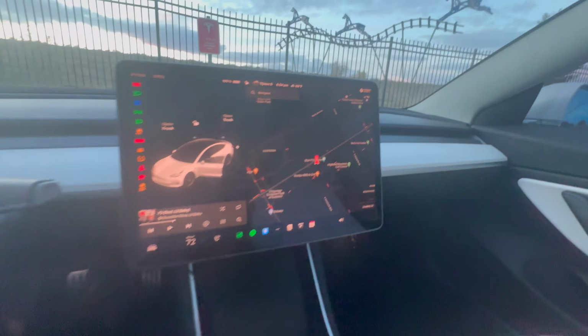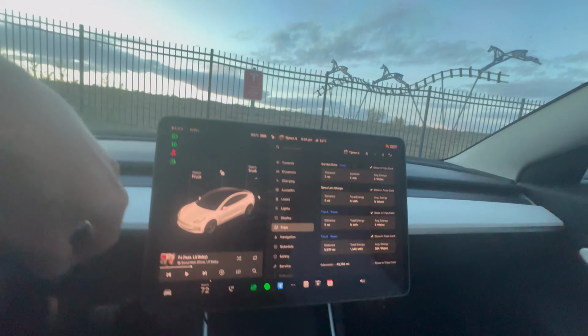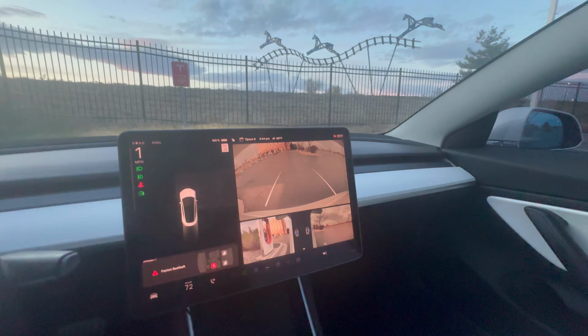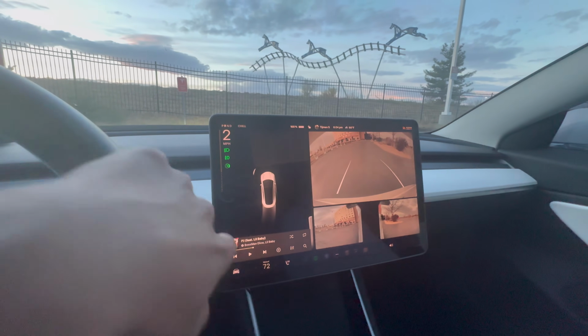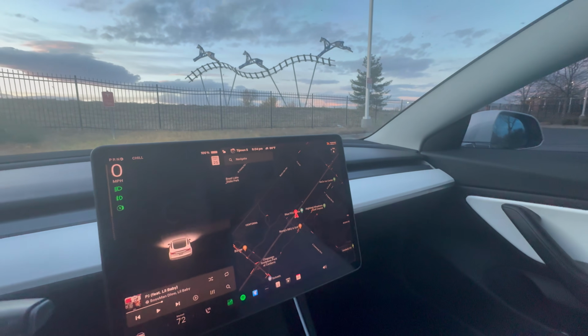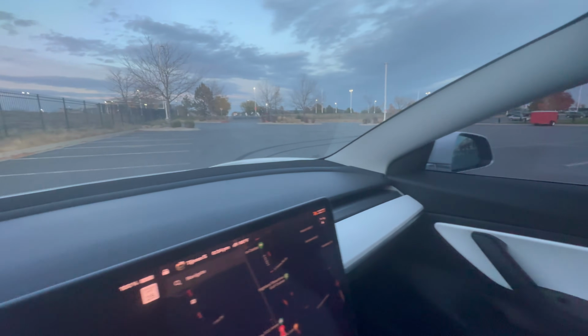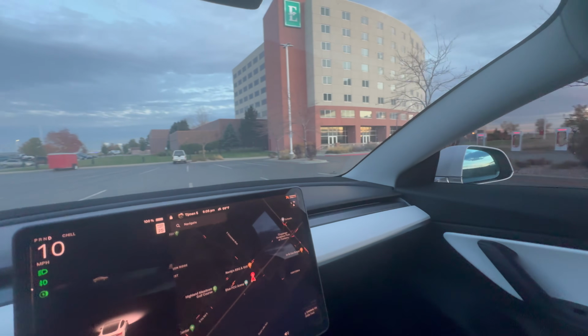Unplug. There we go. Let's see. Trips reset completely, so let's do this. It's in chill mode. And we are ready to go. So we're just gonna take it nice and easy. And someone did a burnout or a donut over here. Very nice, Kanye. So now we're on the move.